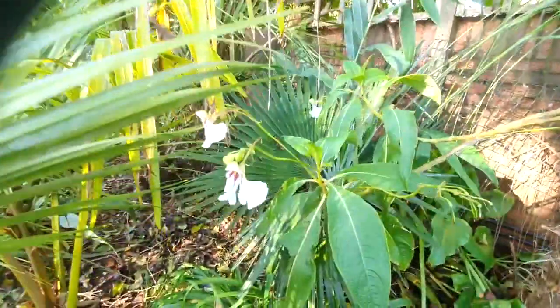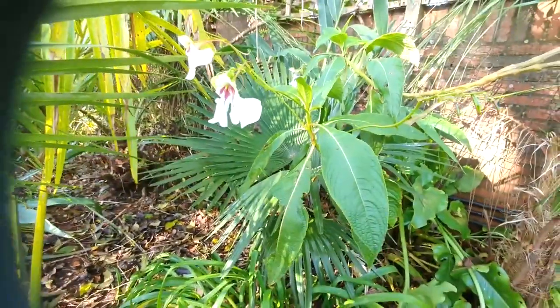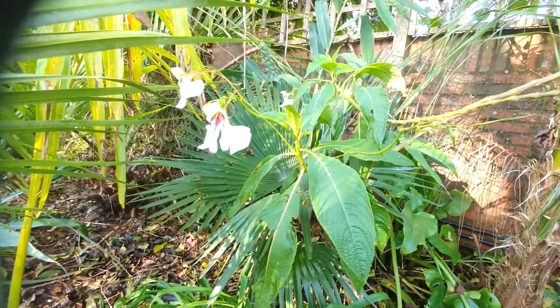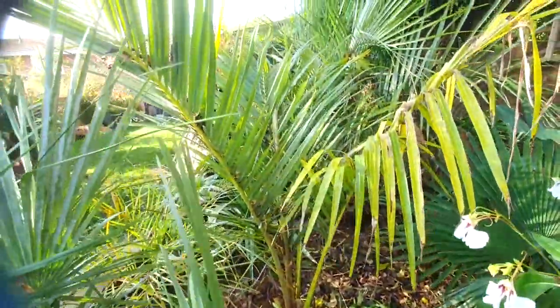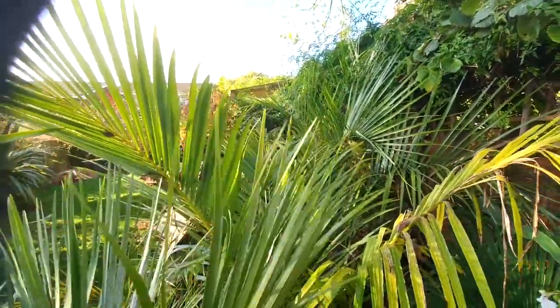Not a palm, but this is nice. Impatiens tinctoria, possibly tinctoria. Tony, if you're watching this, I've got one ready to send to you, promise you. Only took me about 2 years. And then here is a Juania that I actually spear pulled a couple of years ago, but has grown up really nicely now. That's probably 6 foot, my height roughly now.